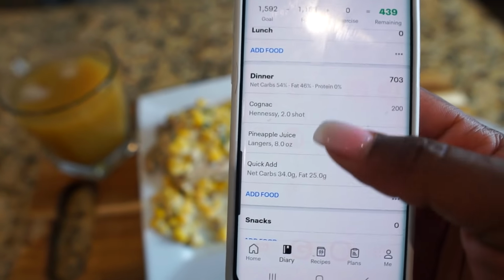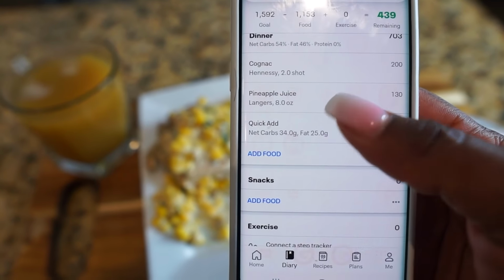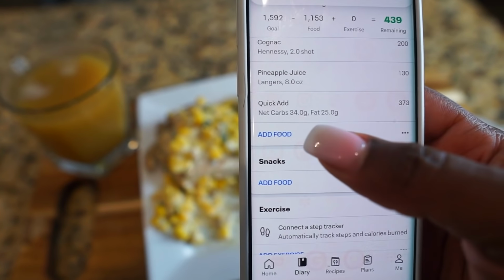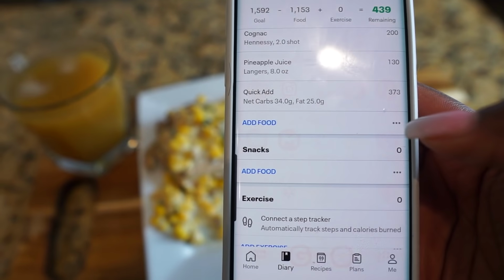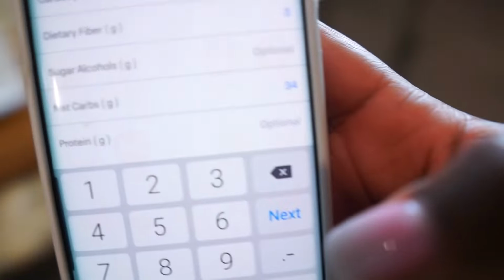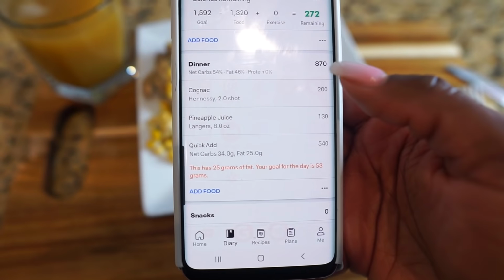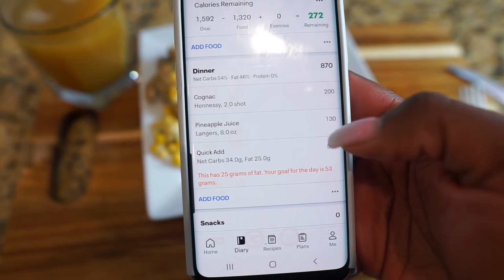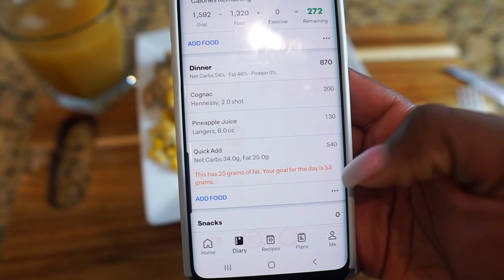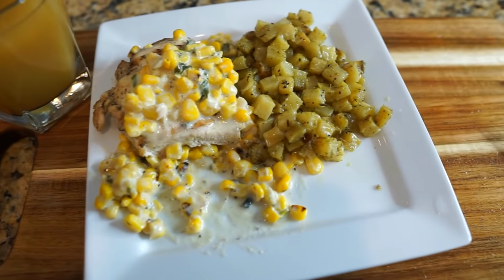And then I put my dinner in already. So I have 2 shots of the cognac and then 8 ounces of pineapple juice. And then I did a quick add of, wait, what's this? I quick added the wrong thing. Okay, the calories are 540 calories for the tray. And I'm glad I saved my calories because my drink by itself was 330 calories. So the actual dinner is only 540 calories.